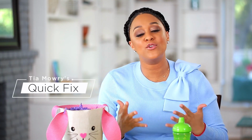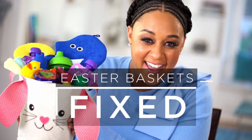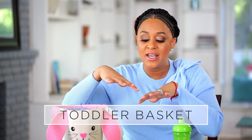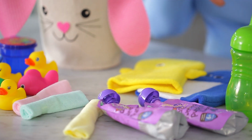Easter is coming, and if you need fresh ideas for some baskets, I have 4 great ones. The first one I'm gonna start with is my toddler-themed basket, and as you can see, there's no candy here. I think for toddlers, in my opinion, I wanna stay away from the candy for now.